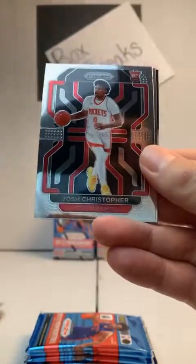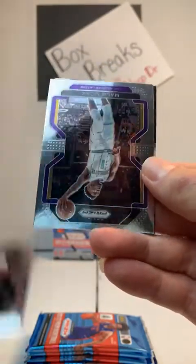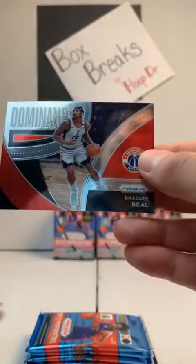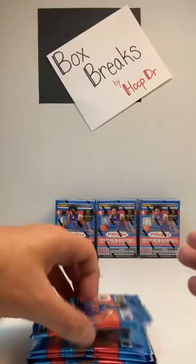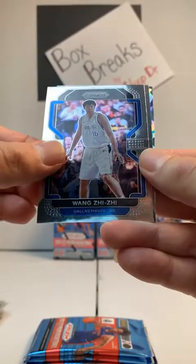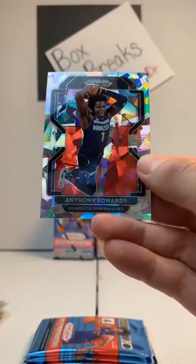Michael Porter Jr., Nuggets. Josh Christopher, rookie card to the Rockets. Malik Monk, Lakers, Dominance. Bradley Beal to the Wizards. Paul George, Clippers. Wang Zizi, Mavericks. I don't know how to say his name. Royce O'Neale, Jazz, the Cracked Ice.